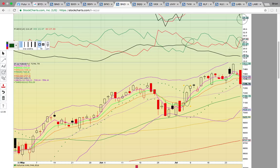Well, that crossover is not a good sign. It could be a one-day event like this right here. You know, it could cross back over the green line. But if the red line stays above the green and the black line, that's going to be a signal that the bears are in control.